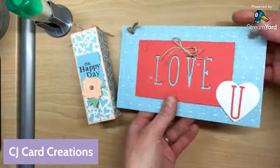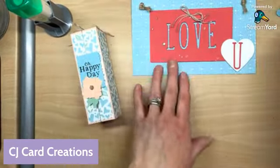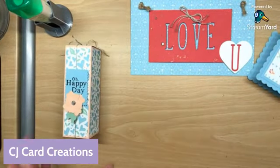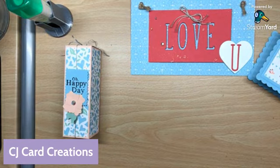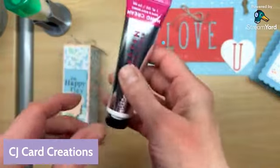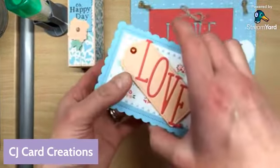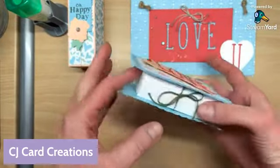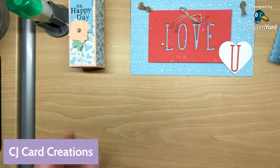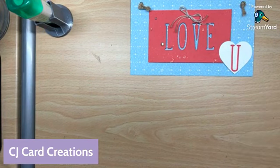So this is a little door hanger card, or not card, but sign. Then there is this one that holds a lotion bottle from Bath and Body Works, one of these awesome hand lotions. I absolutely love these, so I give them out a lot. That's what's in this guy, and then this one will just hold some candy. I haven't actually put anything in that yet. So we are going to start with the love you sign because that is quick and easy.